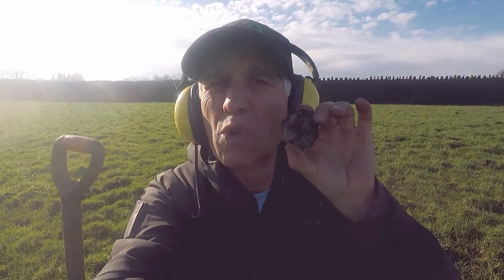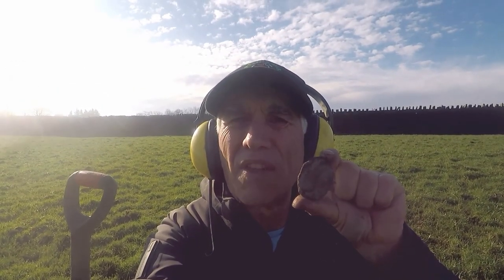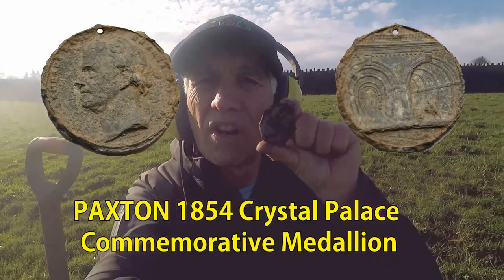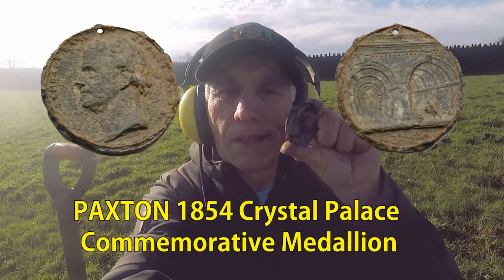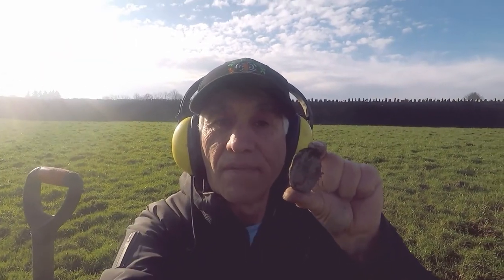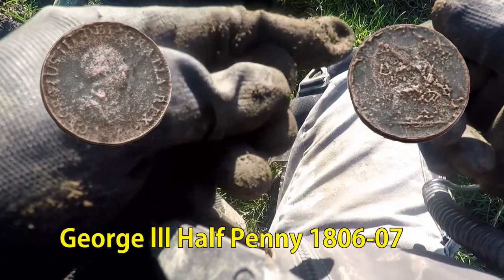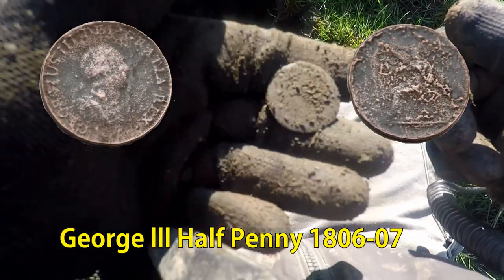It's one of those Sunday school pendants, I think. They used to celebrate and to commemorate various things that happened in the 18th to 19th century. But it's a big one, not silver, but interesting history. Coming out, George III's. It's a bit worn, is that? Pity.